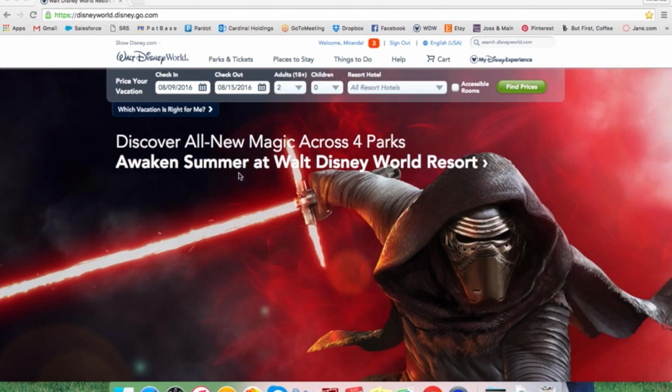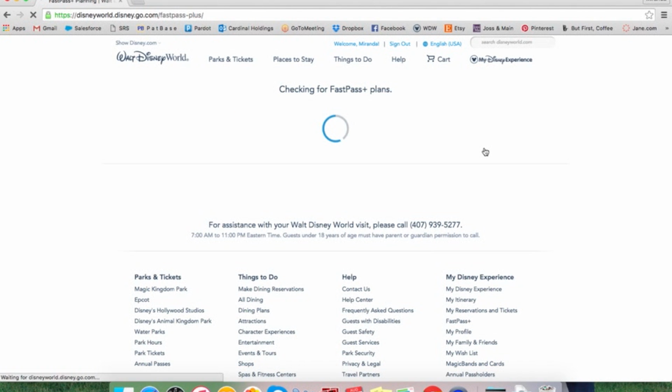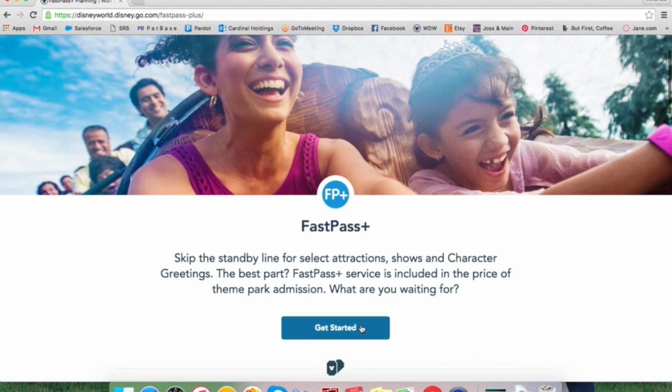Okay, so let's go through and show you how to actually book a FastPass on My Disney Experience. All right, so I am on Disney World's website, and I'm gonna go over to the My Disney Experience tab and down to FastPass Plus and give that a click. Now currently I don't have any FastPasses planned, so I'm going to go down and press Get Started.